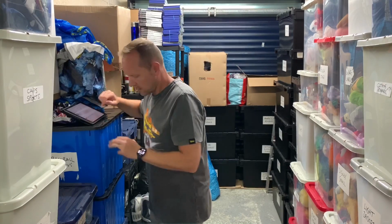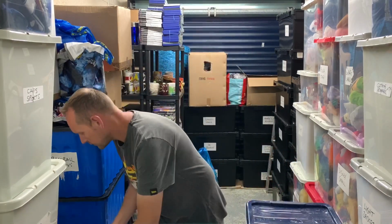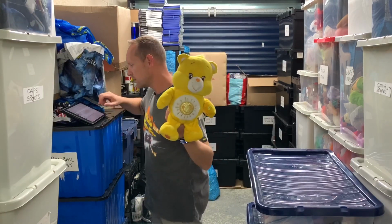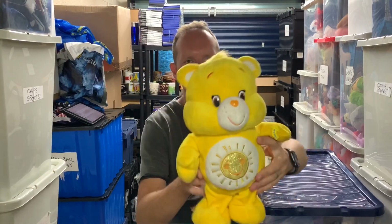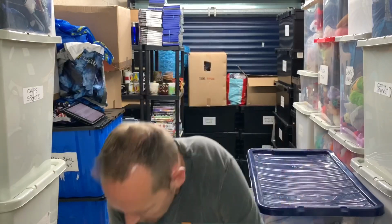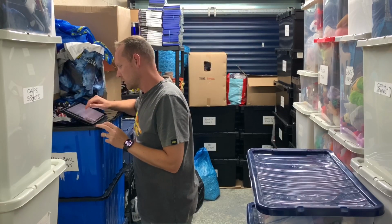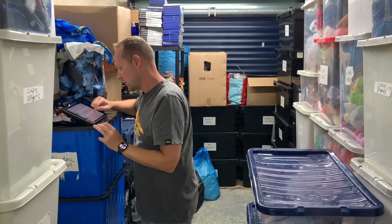Now then, I've got to get in here. So I'll stay on this stack of boxes. Sold this Care Bear, Funshine Care Bear, electronic, batteries are out at the moment though for storage, and that went for £10. So we're cooking on gas here now, we're getting somewhere. Let's see what else we've got. Couple of plushes there. Some figures.